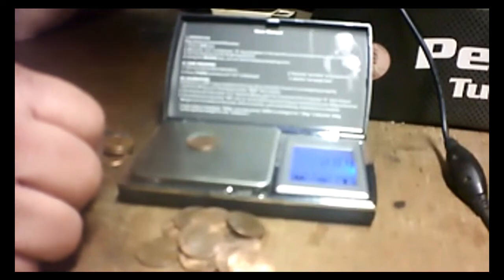I guess it would also depend on how worn out the coin is. If the copper coating comes off, it makes it a different weight. But normally, as a rule of thumb, 2.50 and 3.0, 3.05.